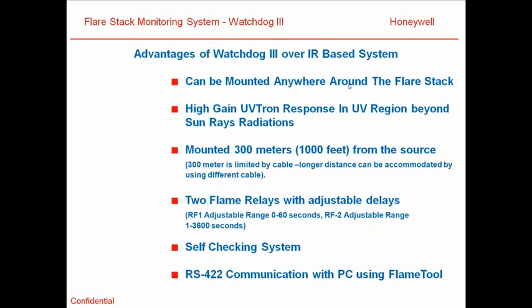The advantage is that it can be mounted anywhere around the flare stack, with high gain UV-tron response in the UV region beyond sun ray radiation. You can mount it up to 1,000 feet away from the source. There are two flame relays with adjustable delays, so you can set one for 0 to 60 seconds, the other from 1 to 3600 seconds. This one may be a pre-alarm, and then the other one will be to relight the pilot if it goes out. It's a totally self-checking system, and it has a built-in RS-422 communications port for communication with a PC using a flame tool.